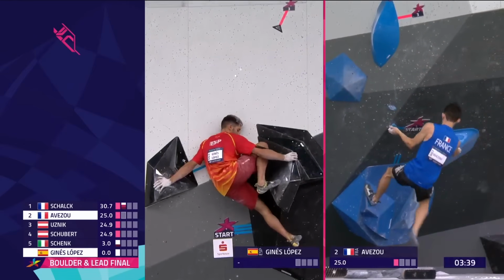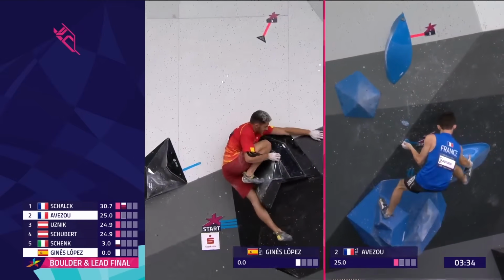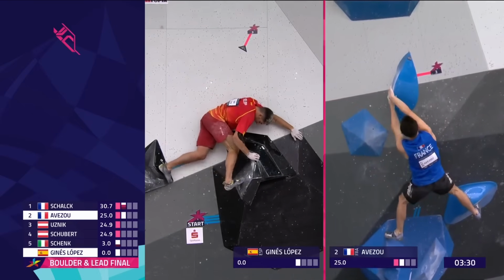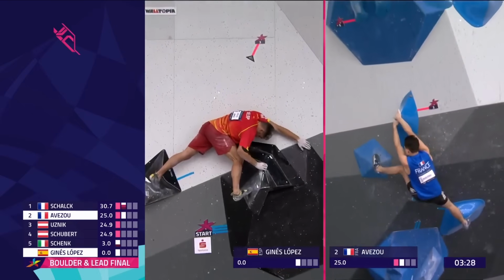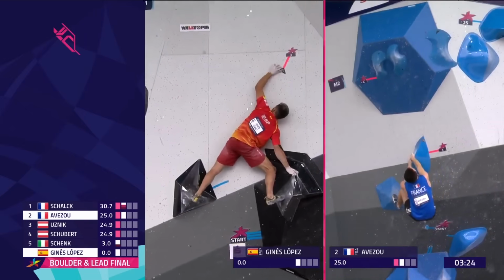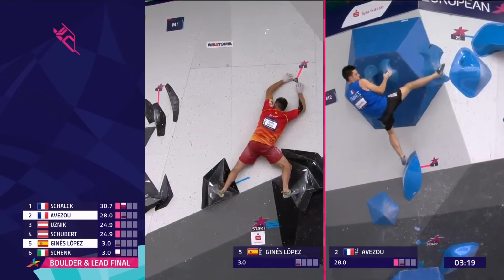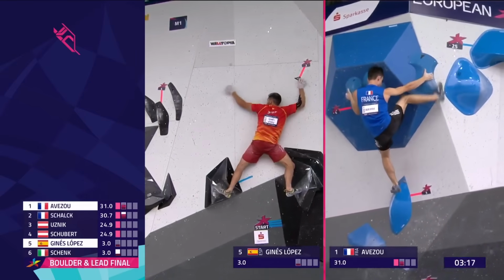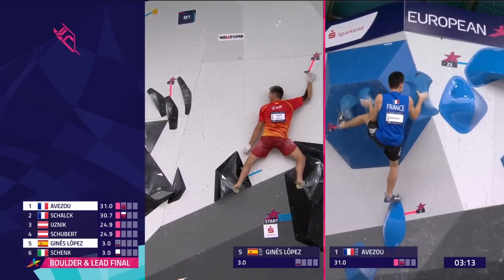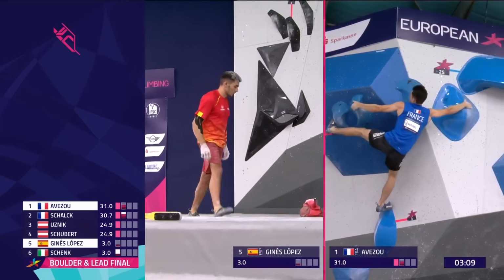Sam Avezou, I think he might like this boulder. As he falls straight away. Come on, Sam. So into the zone. He'll get the points for that as he uses it. And Alberto as well, easily into the first zone perfectly. Oh, and Sam uses the different pinches. Two pinches. Both ways work. Gets the toe hook in. Alberto falls.